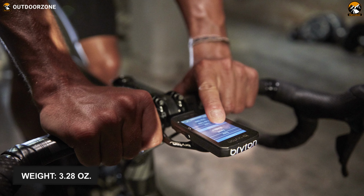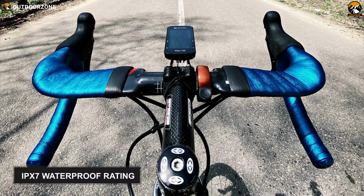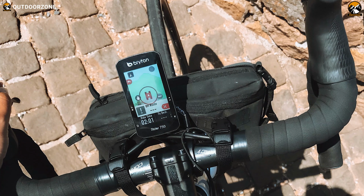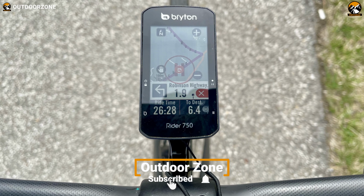Finally, this 3.28-ounce bike computer will remain functional in any weather for up to 20 hours thanks to its IPX7 waterproof rating and high-quality battery. In summary, the Bryton Rider 750 looks simple yet boasts tons of high-quality features that will facilitate your riding performance despite the trail conditions.